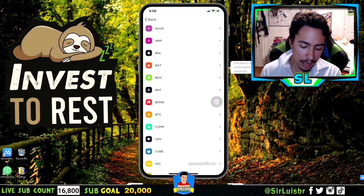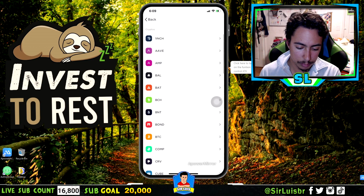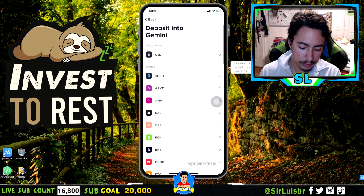And you can also deposit other cryptos here into Gemini. Okay, so Gemini has wallets for all their cryptos, so you can deposit and bring it on here into Gemini.